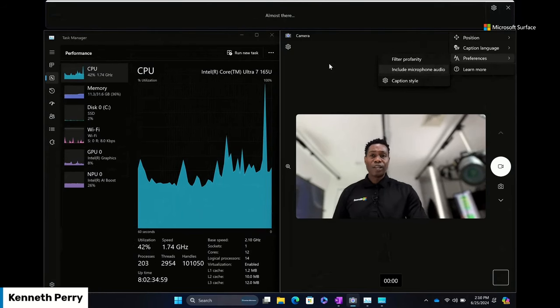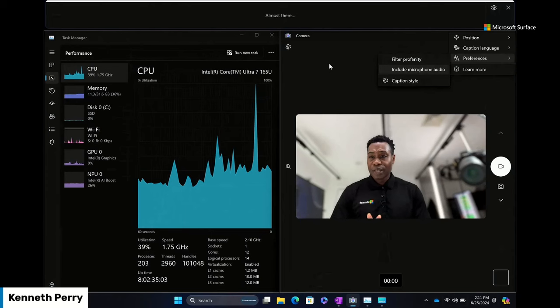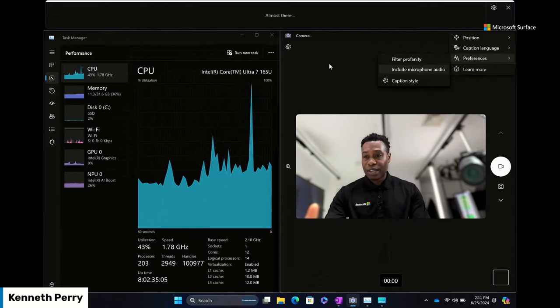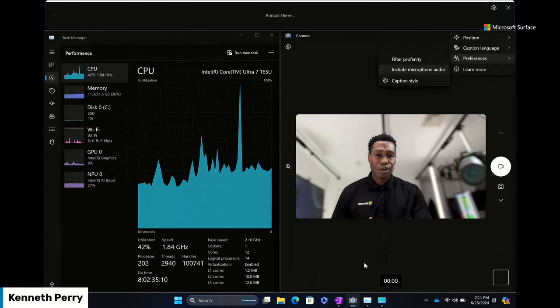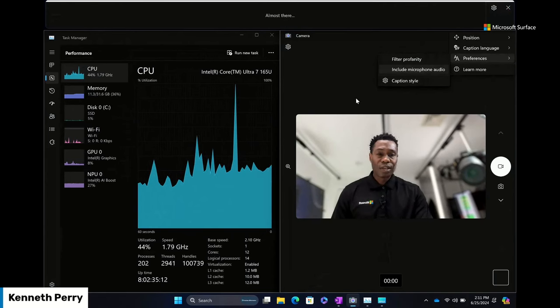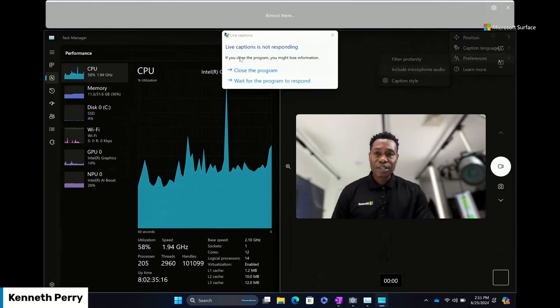And then just waiting for it to do its thing there. So as I'm talking, you can see that the NPU is at 26%, 27% or so. And if I want to change the, let's see, not responding was closed that.